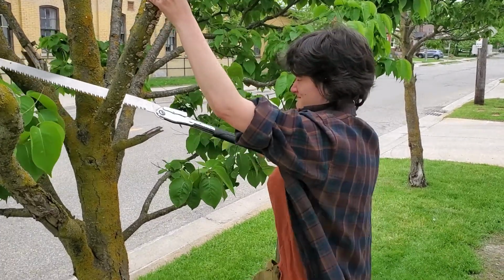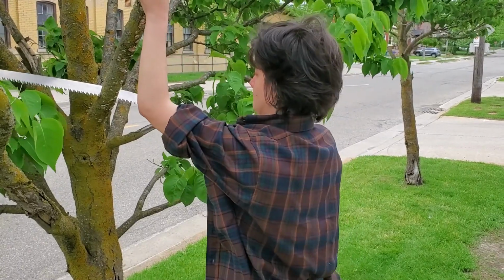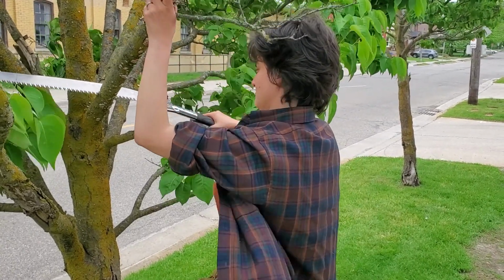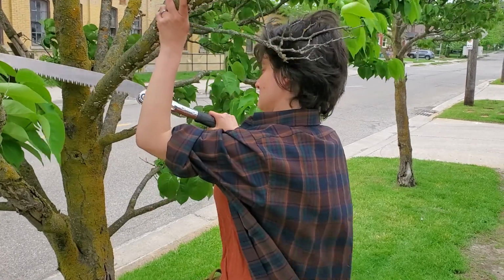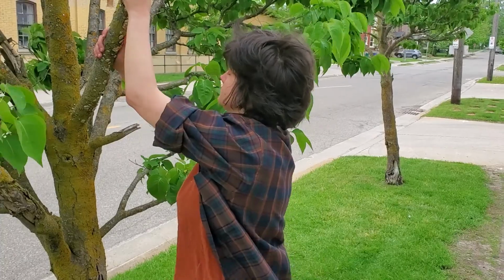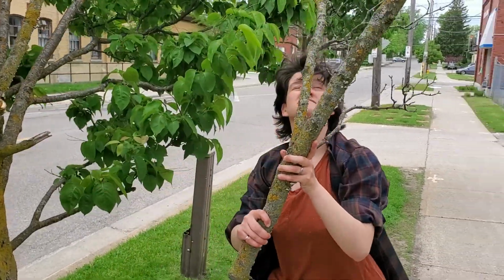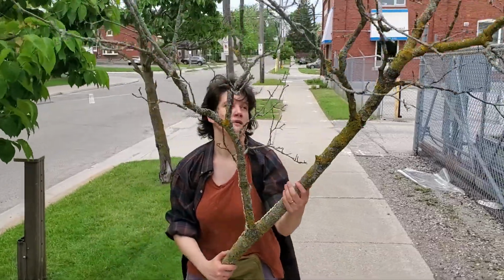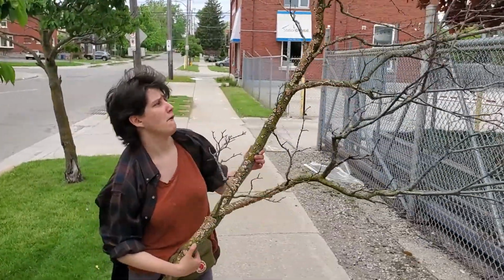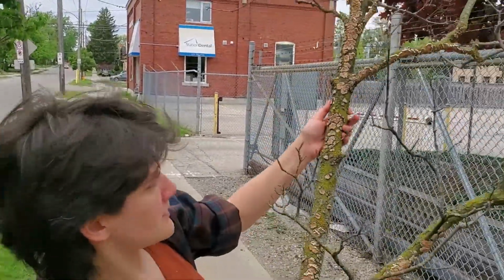Throughout this project, I'm also working on identifying both this tree species as well as the individual species living on the tree bark of each specimen. In this case, I still have a fair bit of work to do in terms of identification, especially with younger trees or trees that are not currently in fruit or in flower. It's sometimes difficult to identify a tree from a first glance.